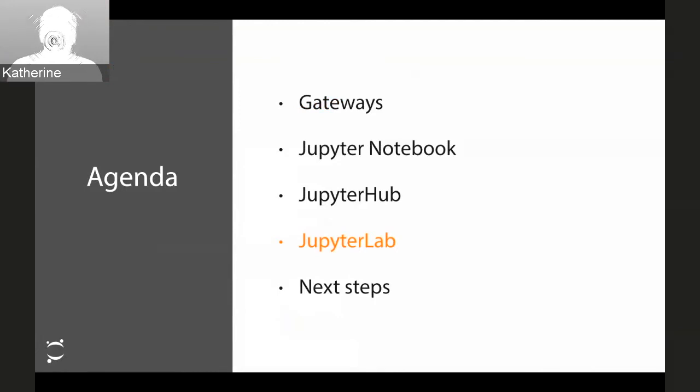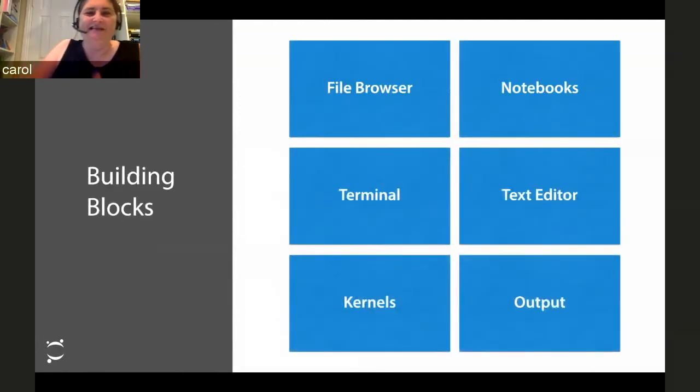All right, well then let's talk about JupyterLab, because it's something that is new and coming out, and we're really excited about it, and the feedback about it at a couple of recent conferences has been really, really positive. So when we look at the classic notebook, or the things that people are using Jupyter for, we see some fundamental building blocks. People want a file browser. They have notebooks. They want access to a terminal or a console. They want different text editors.